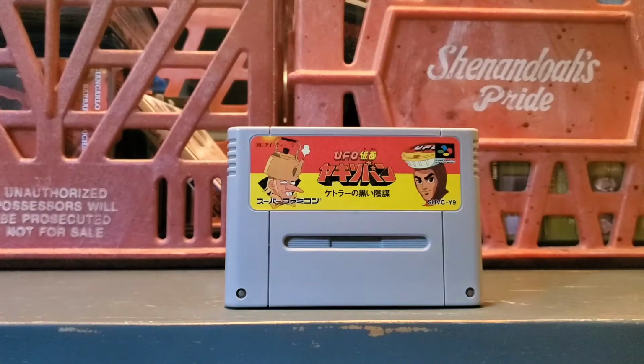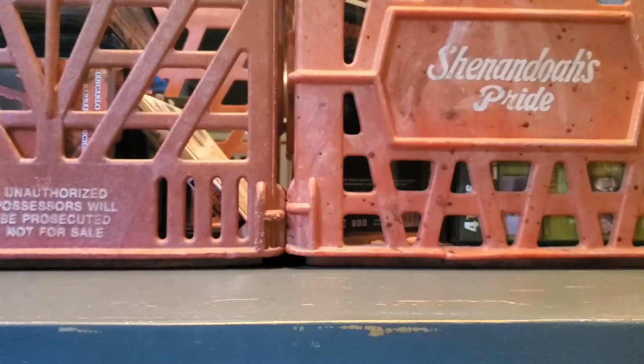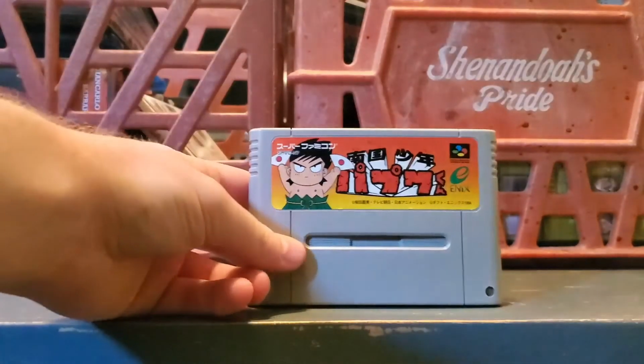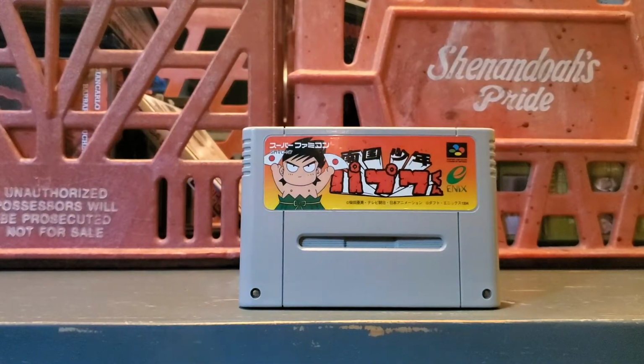But if you have like an hour or 45 minutes to waste and just want to play a mindless beat 'em up that's kind of weird, check out this game. Super Dodgeball, not the most amazing game, but pretty fun. And then we have Papuwa-kun, which I just talked about a couple months ago in my cheap yet good imports.